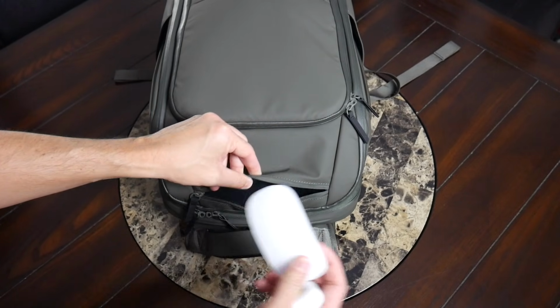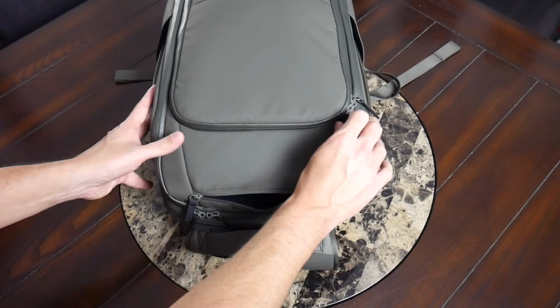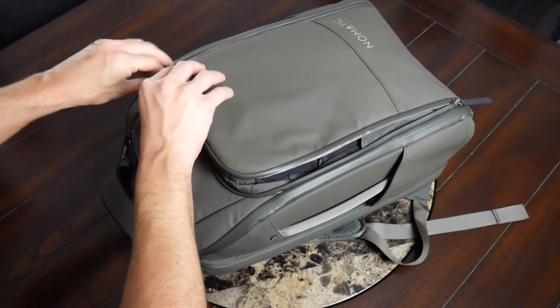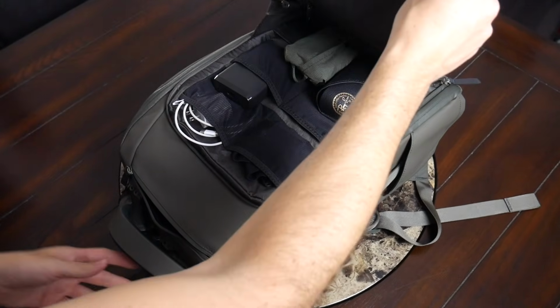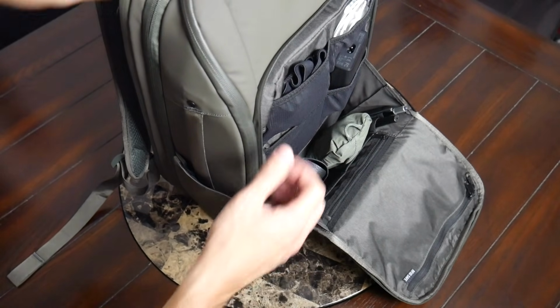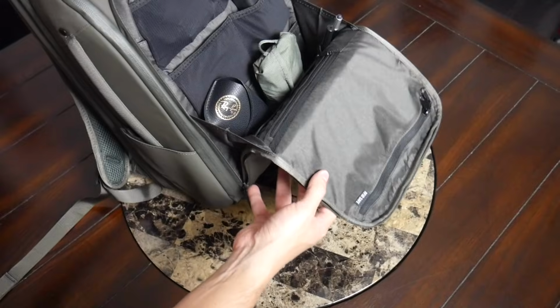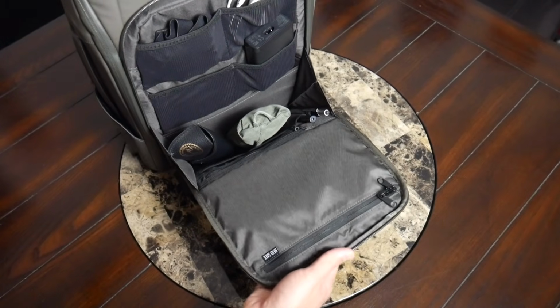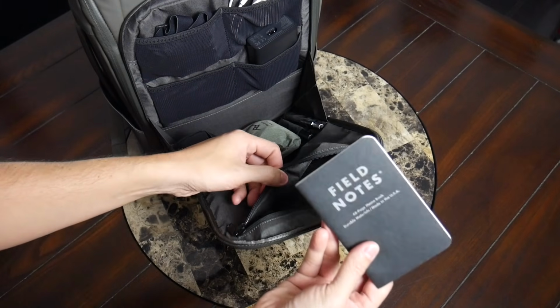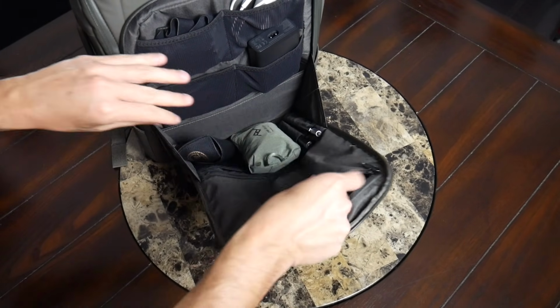I have my AirPods and my Apple Magic Mouse. And then you have a lockable admin compartment on the front. And this has a nice wide opening with a gusset, so you can rest it standing up and grab whatever you need. And so here you have an RFID protected pocket on the lid that's also lockable, so great spot for a passport, wallet. I just have a Field Notes notebook in there.